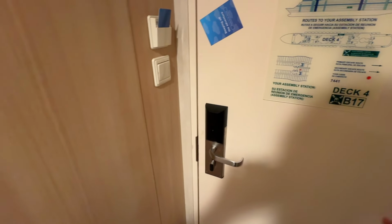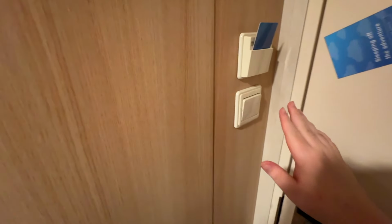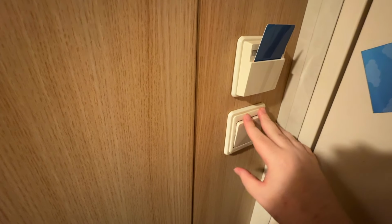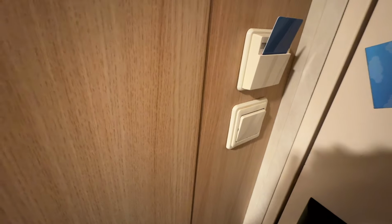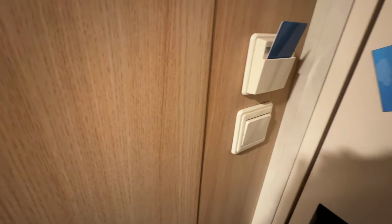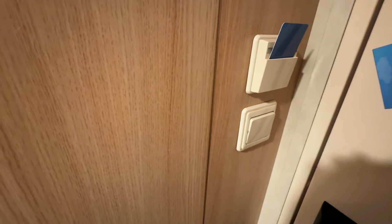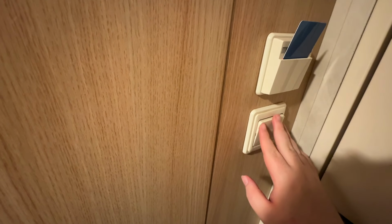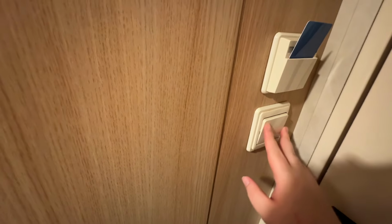All right, so as we come in, we have the door as usual, and on the left, we do have the master switch for the lights. And above that, it does look like what we had on Symphony and Odyssey. There's a master switch with a key or card in it. So to turn the lights on and off, we press the button.